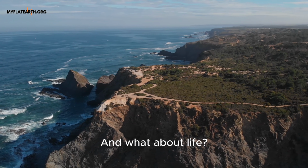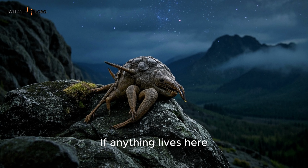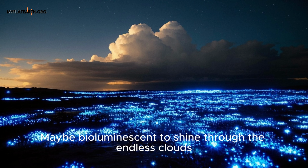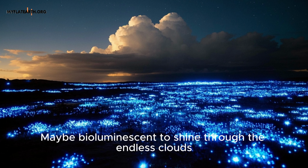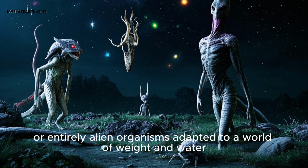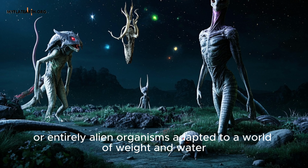And what about life? If anything lives here, it would have to be tough, low to the ground, thick-skinned, maybe bioluminescent to shine through the endless clouds. Think mosses, algae, or entirely alien organisms adapted to a world of weight and water.